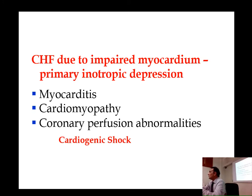This is what you do. You give volume or you optimize preload by giving diuretics. For contractility, you give dopamine, epinephrine, or milrinone or dobutamine, and you manipulate your afterload. But remember, if someone has myocarditis, the only thing which can improve is your afterload reduction, and which is by captopril or acutely in the ICU by milrinone. But you need to have normal pressure.